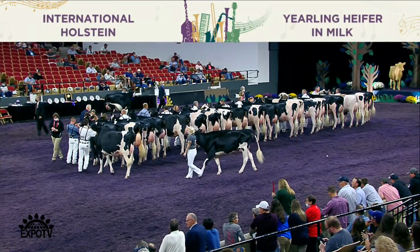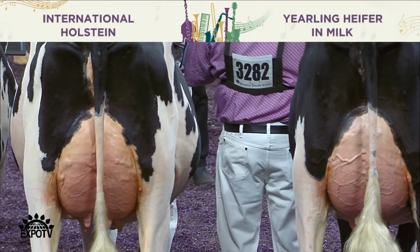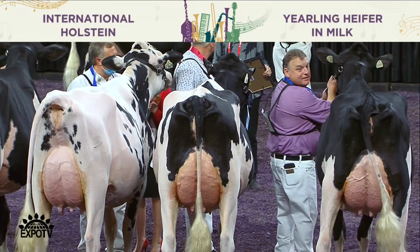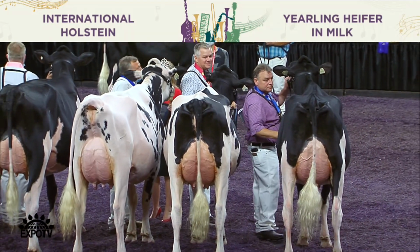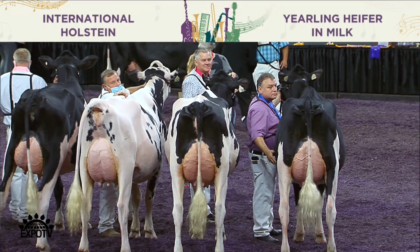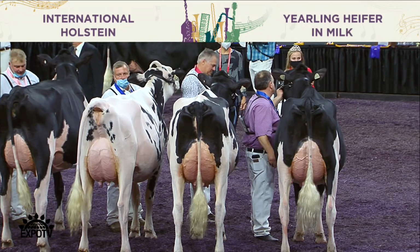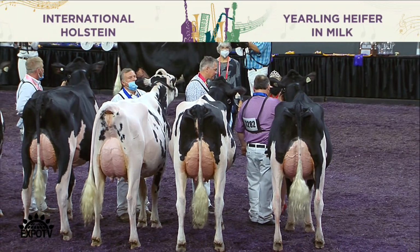Our judges have completed their placings in the Holstein Heifer Milk and Yearling class. Placing third in the class and first bred and owned, Scolo Devour Foxy, exhibited by Kale Chase and Caden Cannon of Dyersville, Iowa. Second in the class and best udder, entry 3280, Glen Irvine Eunuch Sally, exhibited by Milk Source of Kokana, Wisconsin. And your winning entry is entry 3282, Rosemary Eunuch Goldie, exhibited by Jim Butler of Chavans, Illinois. Congratulations.